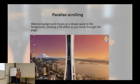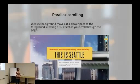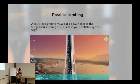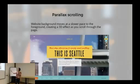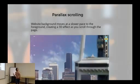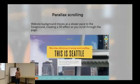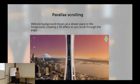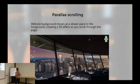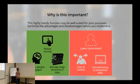So people are getting really creative. This is the Seattle Space Needle. There are other parallax scrolling examples, but I picked this one because I want you to notice that as I'm scrolling through this website, it's going up. When you go to this website, you can't scroll down, which is what users are used to. This website creates a story of going up the Space Needle, which makes sense. But this takes me to the pros and cons of this trend.